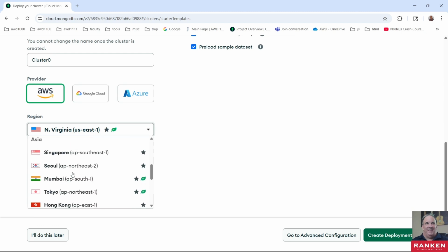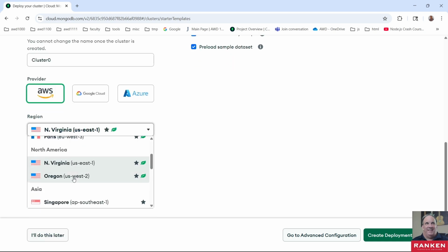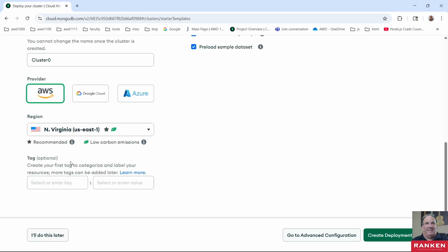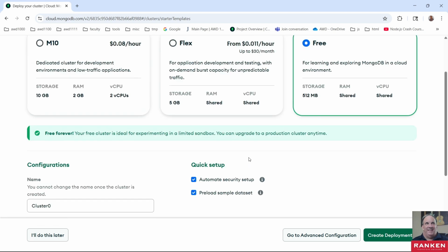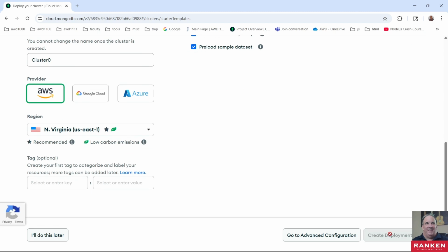It has a limited amount to select from for this free one, so it's not like you can choose Central or anything. So US East 1 would be North Virginia. So you got that. Everything else you can just go ahead and leave as default. All right. Make sure you got free, AWS, North Virginia, and then click Create Deployment.